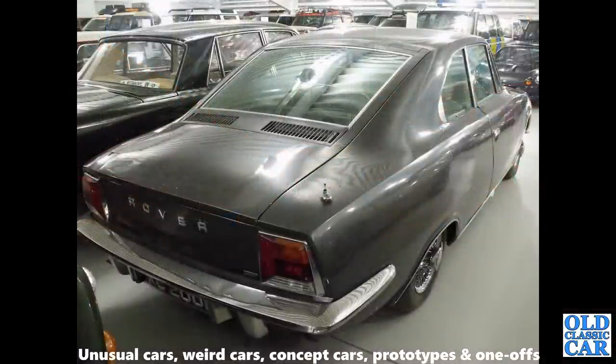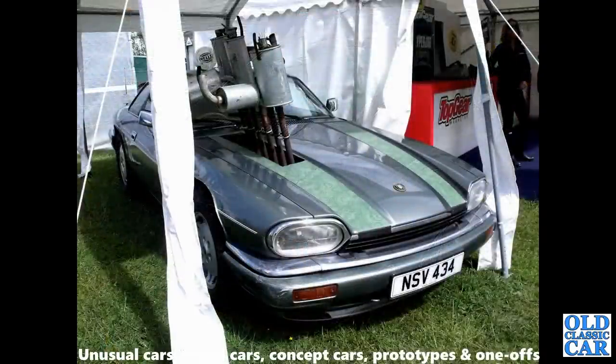Another intriguing machine. This is a Rover P6 by Radford, around about the time that Rover took over Alvis, and this was a proposal for a new Alvis, which came to nothing. And a slightly modified Jaguar XJS. This car featured in the Top Gear India Special a few years back.